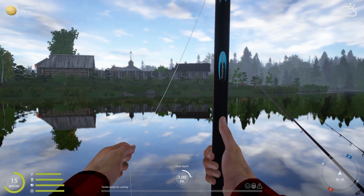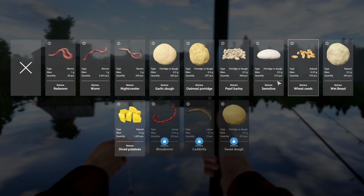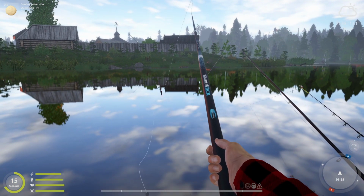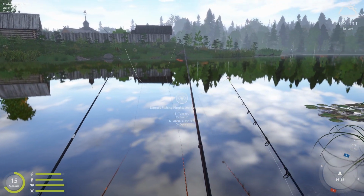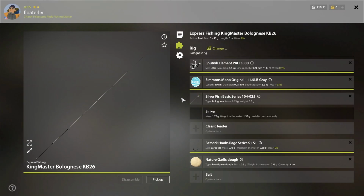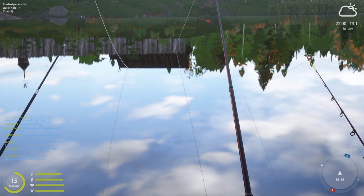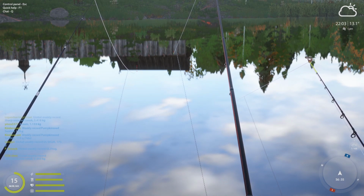I do want to go ahead and switch over to garlic dough. And we'll cast that out as far as we can. Both the feeder stick and the bolo rod are at a depth of 1 meter. We'll see what we can do here. We're just getting into bream time anyway. So, hoping to catch some good fish here. It's been a good day for me fishing already.